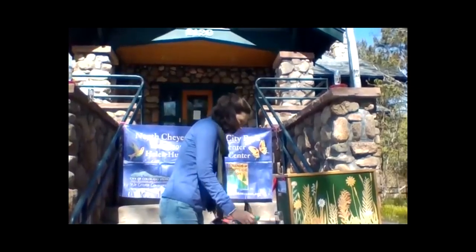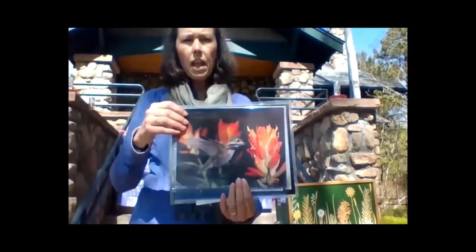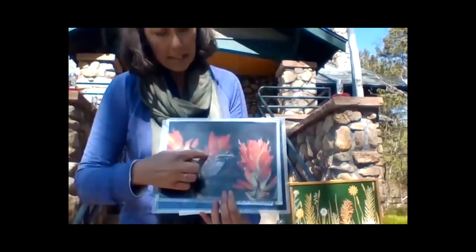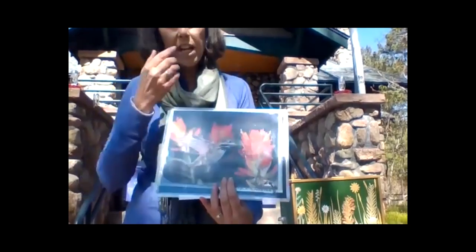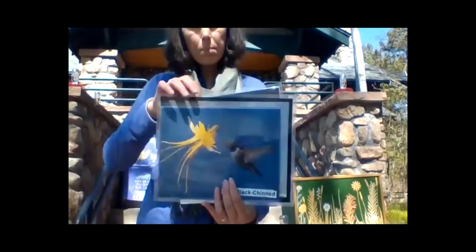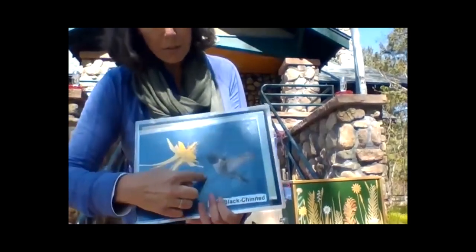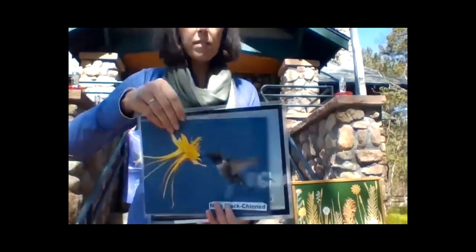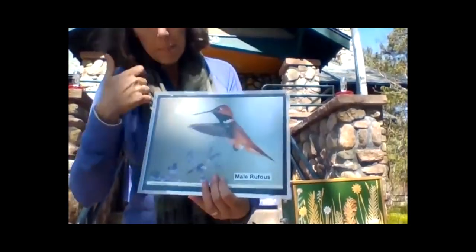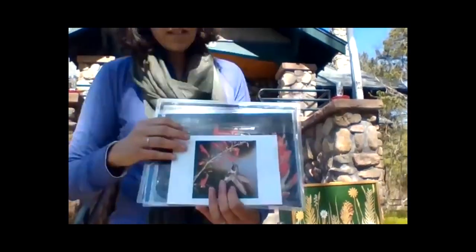So in Colorado, the four main kinds that we get to come are the calliope, which happens to be the smallest hummingbird that even enters the United States. The male has this beautiful gorget, which are the neck feathers that it can actually splay out. The black chin, which I would have called the purple chin. It has black, but it also has this beautiful purple. That's the male. And here we have the male rufous, which would be coming in July. But the most common that we are going to be getting is the broad tail.